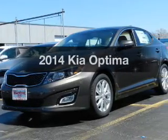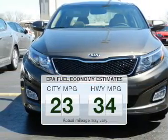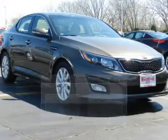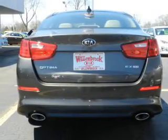Imagine yourself in this 2014 Kia Optima. This is the set of wheels you've been looking for. Save your money. Make less trips to the gas station to fill your gas tank when driving this fuel-efficient vehicle. The powertrain includes front-wheel drive with an efficient four-cylinder engine, driven by a 6-speed automatic transmission.